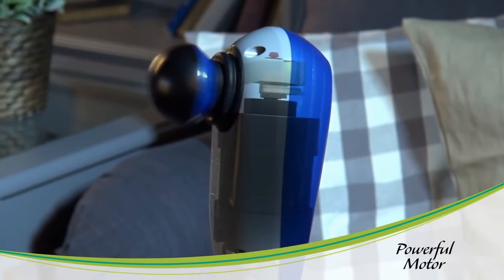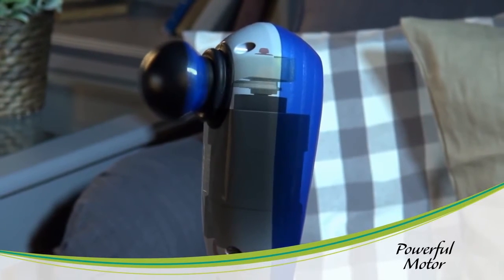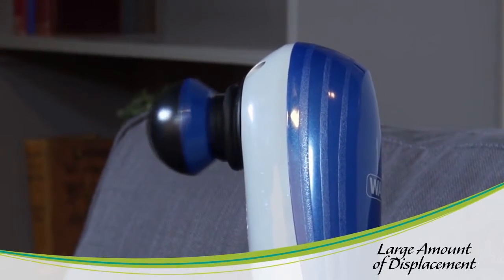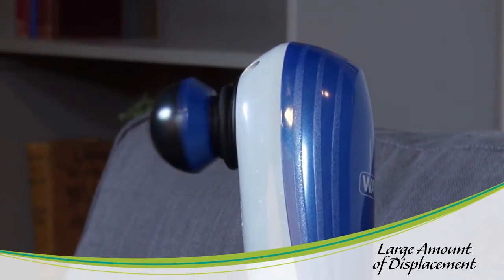This massager has a large, heavy-duty motor and is one of the most powerful massagers in the market today. It offers a large amount of displacement, or distance traveled back and forth, and this is what gives you the intense pounding, deep tissue massage.